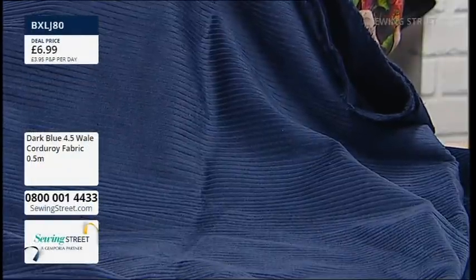And by the half metre, $6.99. Beautiful.